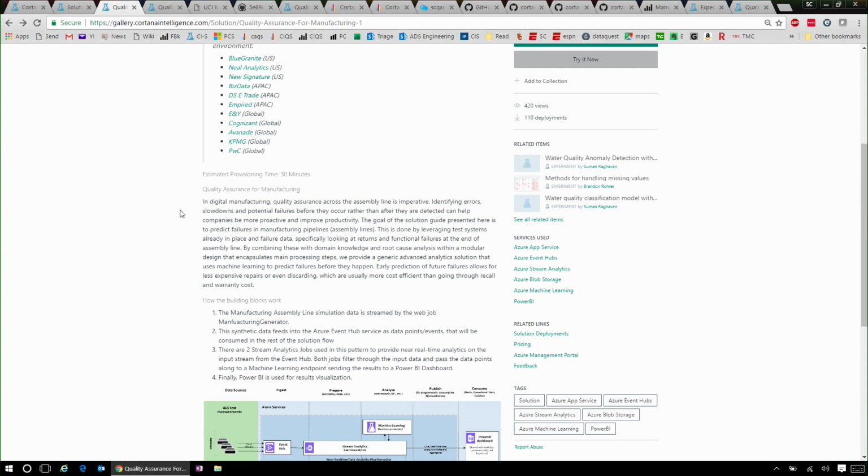Now, as you can probably imagine, identifying errors and slowdowns and potential failures before they occur rather than after can really help companies be more proactive and improve productivity within their assembly line. So if you think about a digital product that's being made and consists of a printed circuit board, and one part of the assembly line is applying solder paste to that circuit board, and then the next part is actually putting on the microprocessor. Now, if that solder paste isn't applied correctly, that microprocessor on the second part of that assembly line isn't going to sit on that board correctly.